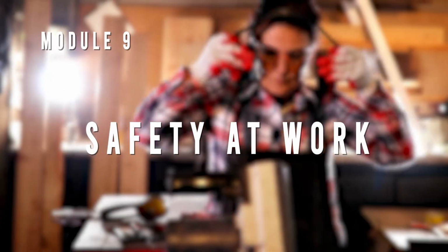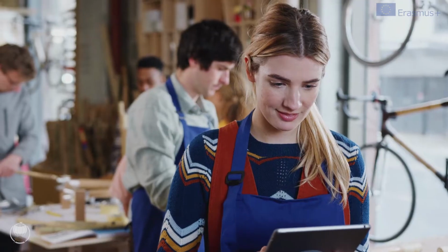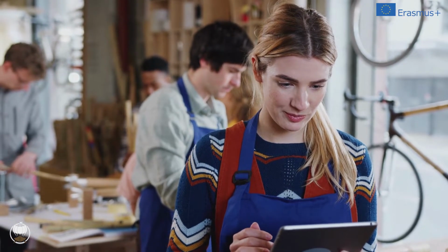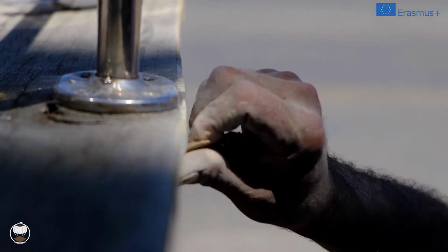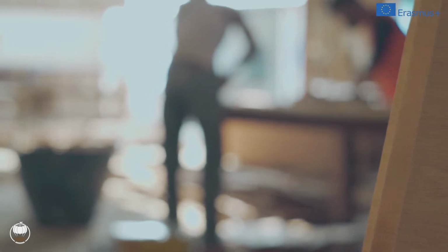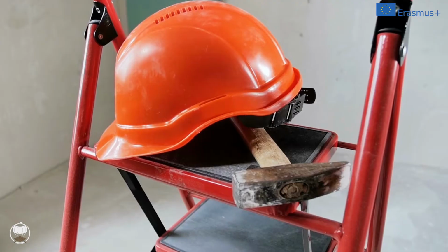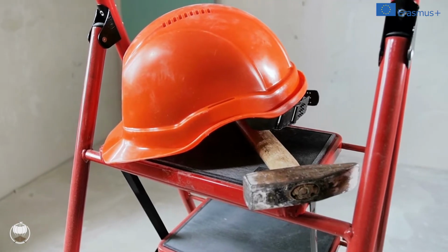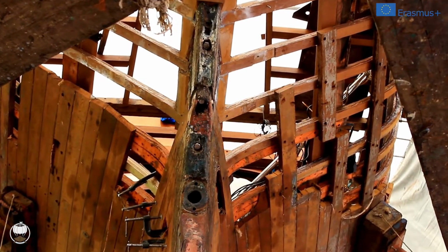Module 9, Safety at Work. The goal of this unit is to give the student the basic skills and knowledge on how to perform their work in shipwright in a safe and helpful manner. It is essential that the student acquire basic knowledge about safety, understand the use of collective and individual protective equipment, and know how to work safely in the hull, inside the boat, or in a boatyard.